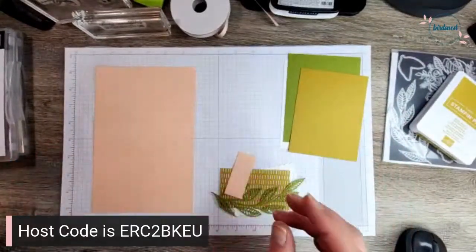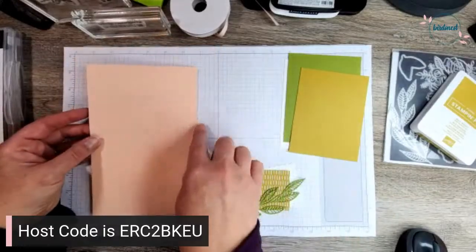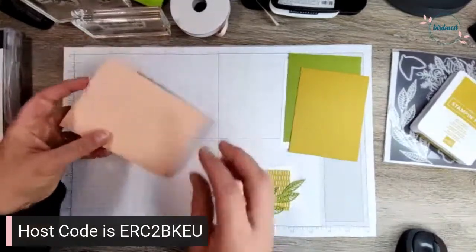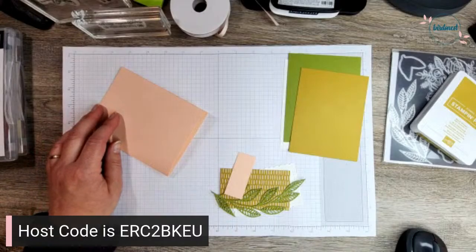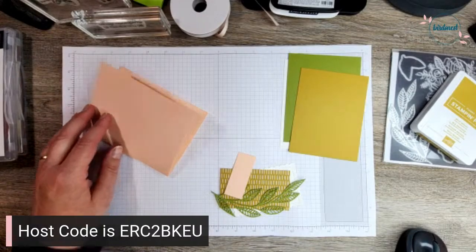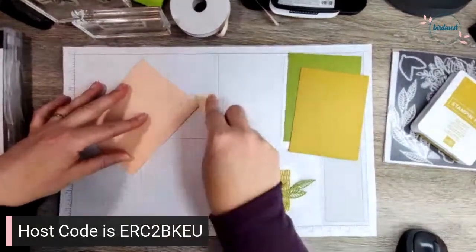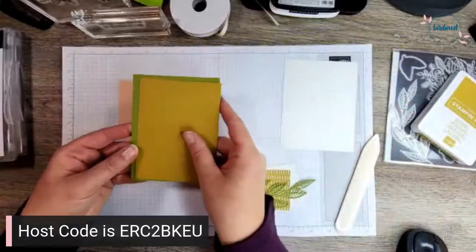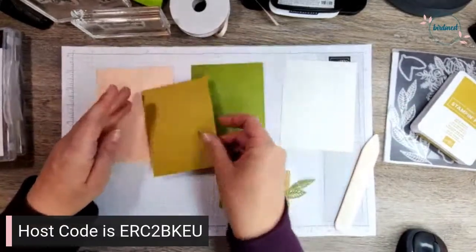They are super fun. Okay, so we're starting with a Petal Pink card base, 8.5 by 5.5, scored in half at 4 1/4. And let me just grab my bone folder. So we're making that nice and crisp. So we are playing along with that color challenge again this week. And I am going to now layer together these 3 colors.